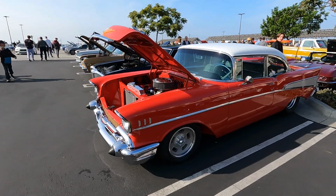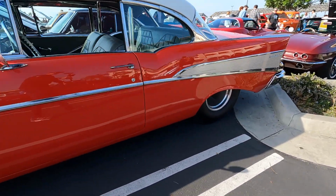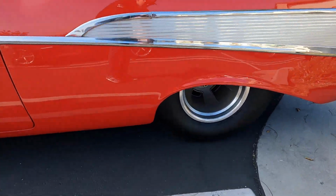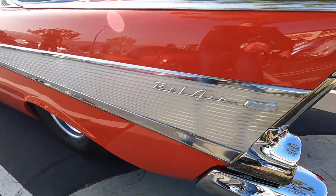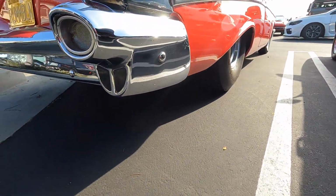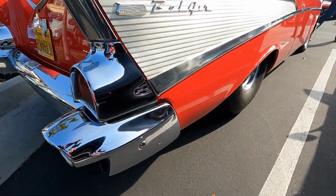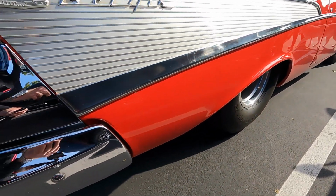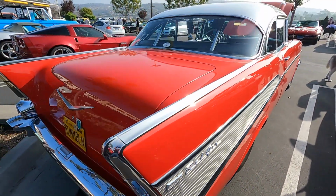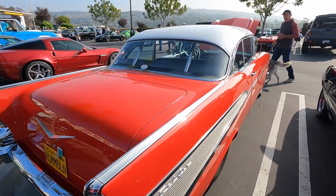We get a lot of '57 Chevs here at South OC Cars and Coffee, but I don't remember seeing many of them that had rubber like this on the back. I hope I can get around to show it to you. It is absolutely massive. Huge tyres. These are Mickey Thompson, I think, ET Street R. So a much bigger version of the tyres I run on my Camaro. Basically a street legal slick.